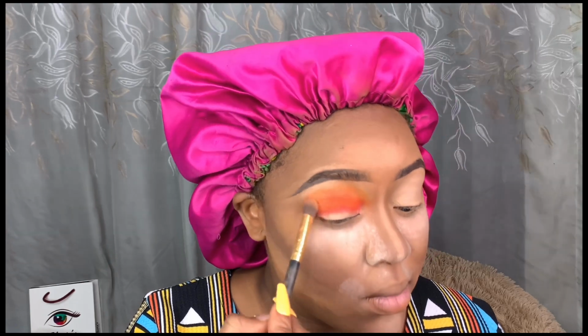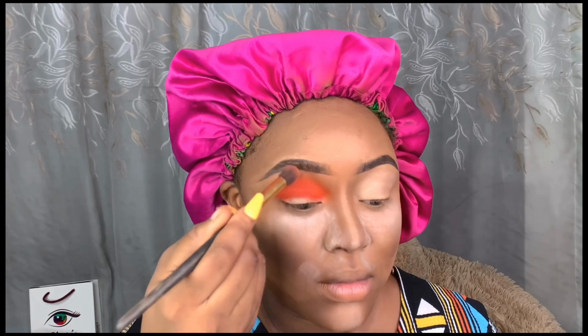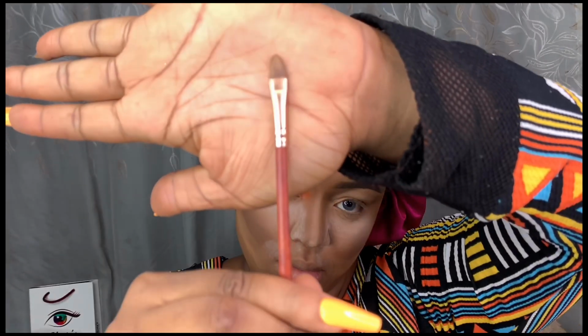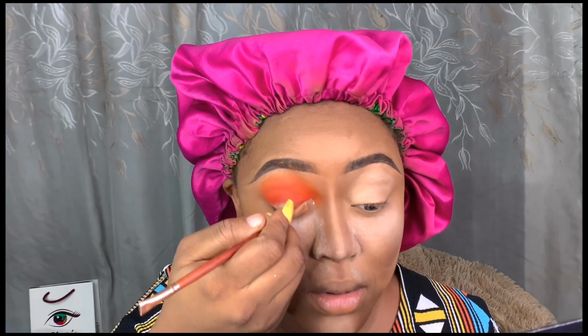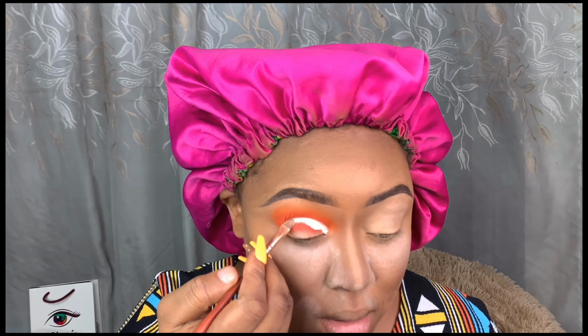I'm going to be cutting my crease now. Cut your crease now, precious. Cut crease time, yay! So I'm going to be cutting my crease now. P. Louise eyeshadow base I used, and I just want to cut my crease. Notice how the lines are going, and I just did the wing out.